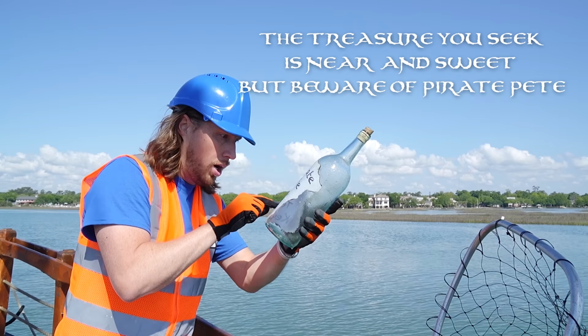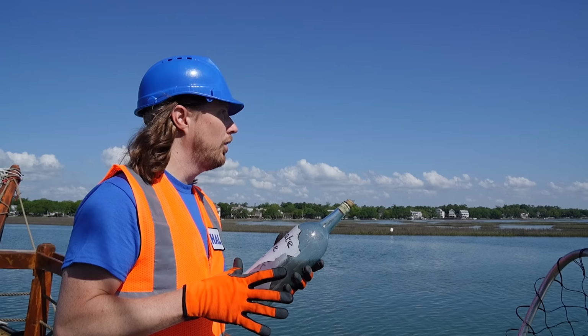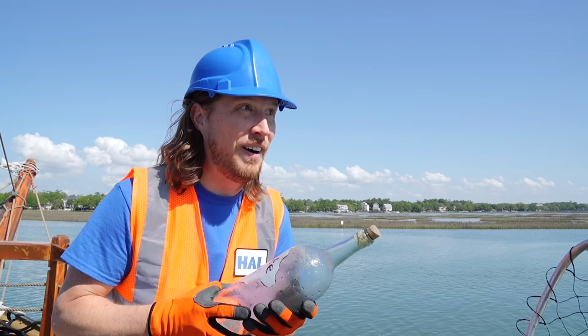Wow. So our treasure's somewhere close by. But we gotta be cautious. Pirate Pete's somewhere in these waters. So gotta be really, really careful. Let's see if we can find this treasure. Come on, let's go.